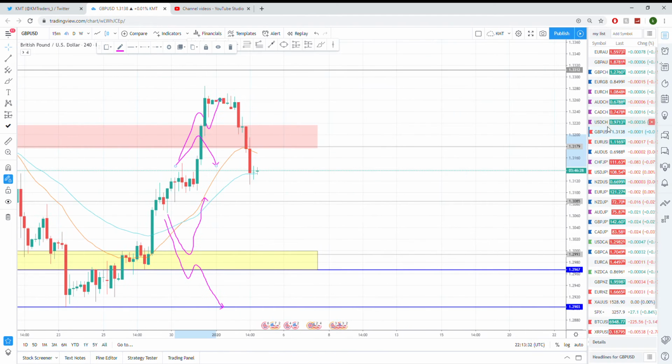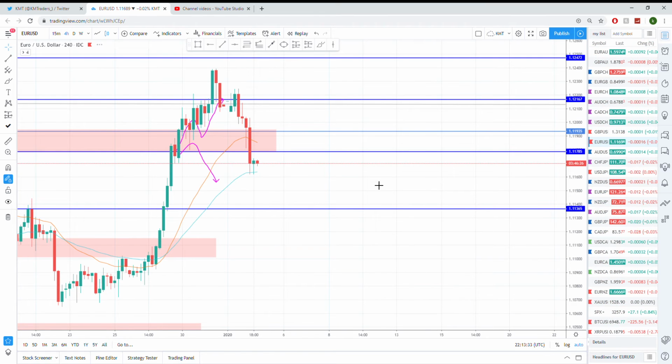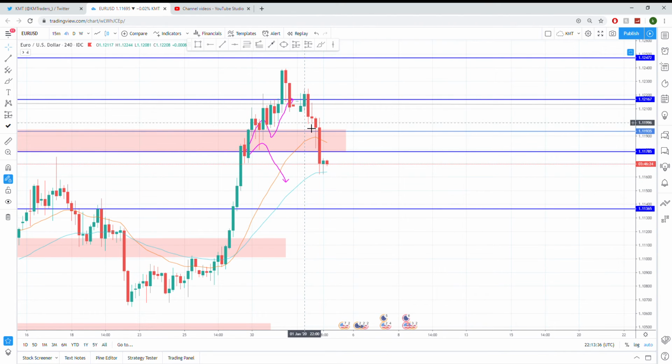Moving on to Euro USD. We can see that we have the same sort of situation here, with the Euro falling against the US dollar, and now we are essentially doing the same thing as the pound, waiting for that pullback into this area before we essentially push down.